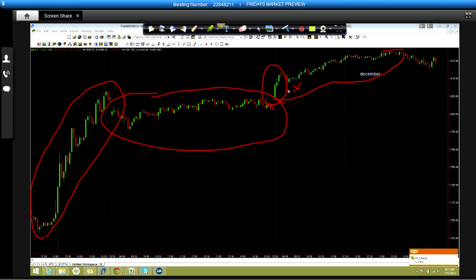Usually a 2-point stop keeps me safe. I use a 3-point stop just to be on the safe side. This is a very high odds trade. I have very few failures on this. It can occur, as always. Again, this isn't a trading recommendation. This is simply to educate the traders out there so that you can make your own trading decisions.